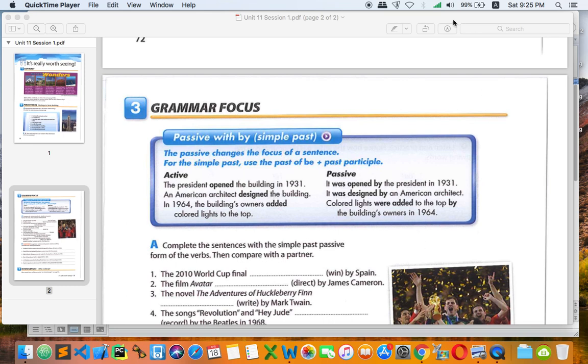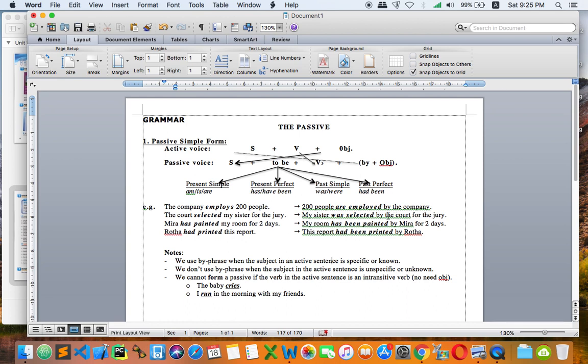So now let's go to another page. I will explain to you about the passive. Why do we use it and how important is it? If you take a look at this handout, the passive right here, let's talk about the definition first before we focus on the form.